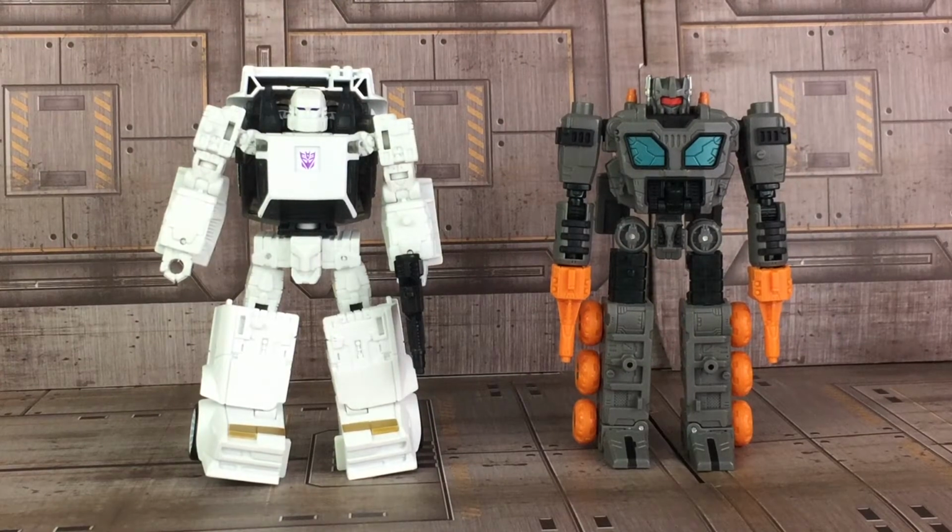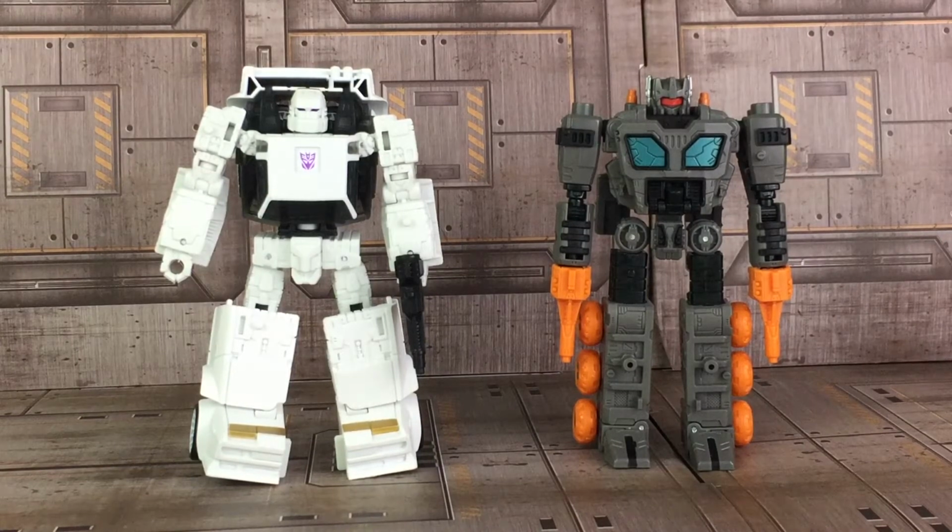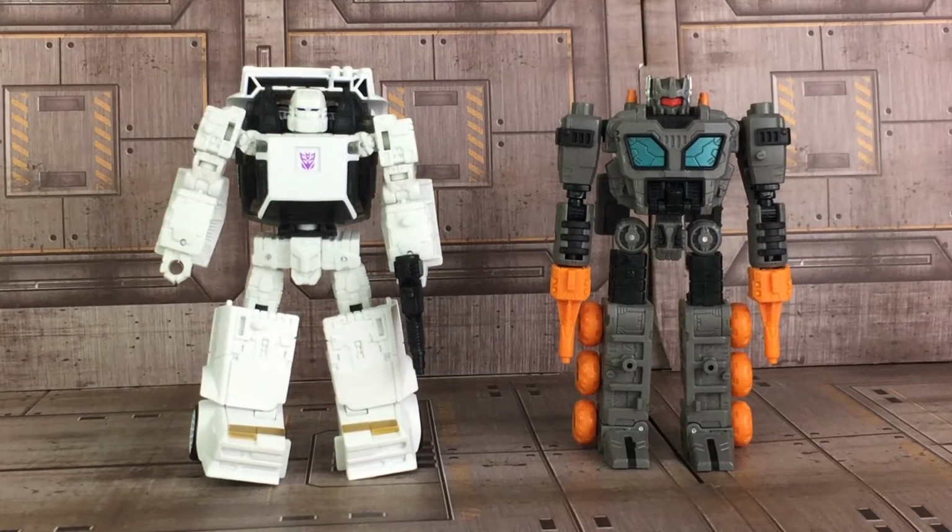So here's your in-hand look at Runamuck and Fasttrack. As I keep saying, Hasbro has been doing a fantastic job on Transformers, especially since Combiner Wars. What I mean by that is that we've been getting characters such as these two that we normally don't get. These two characters haven't been offered in general retail release since the 80s, since the original line. So this is kind of a big deal for the brand and Transformers fans in particular.